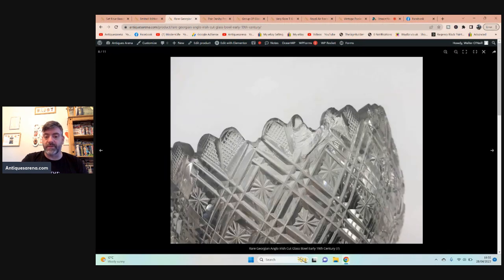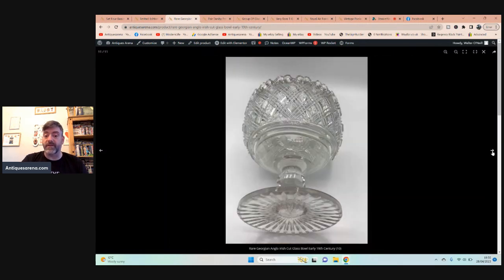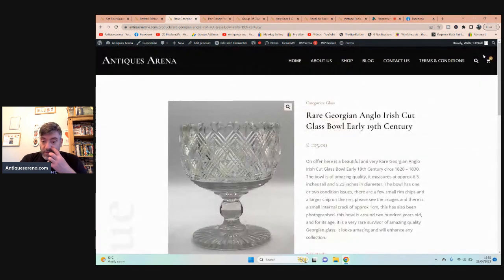It's not a huge chip. It's like a sliver chip on the surface. It looks worse than it is in the photograph, believe me. And there's a little internal fracture by there, very small. But considering it's been through a house fire, it didn't do too bad. It survived quite well. Absolutely gorgeous. And I've put that down to 1820, 1830. 5.5 inches in diameter, 6.5 inches tall. So it is a good size bowl. Beautiful thing.